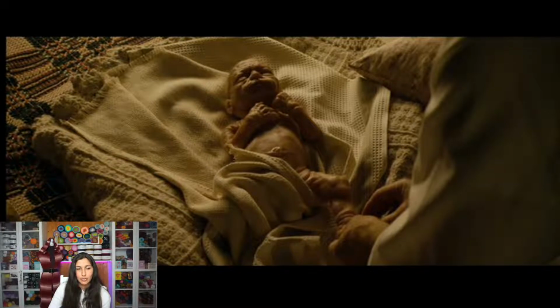The baby in the movie is abandoned by his father and left at the steps of a nursery home, and when he leaves him there, the baby is wrapped in this crochet blanket that you can see on the screen right now. So that is another crochet blanket which appears in the movie, and I just found it interesting that both of the blankets the baby was wrapped in were crochet.